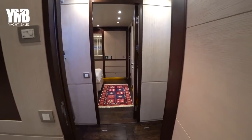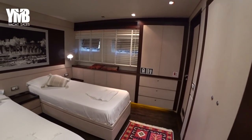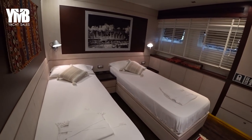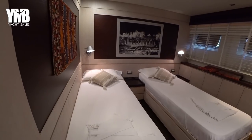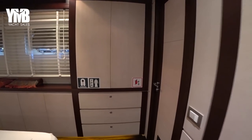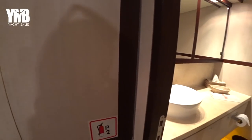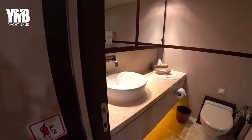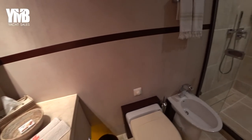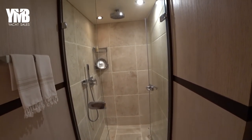Moving to the port side guest cabin, and that's a twin guest cabin. Again, very nice modern design, light colored. And its own suite: sink, toilet, bidet, and again, a very large shower.